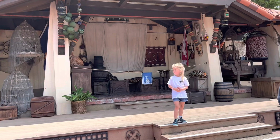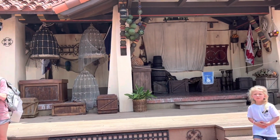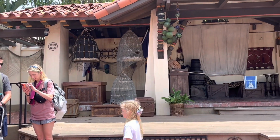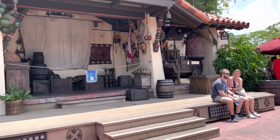And the kids view from down below. They don't get to participate, but you know, Jack does come out and talk to the kids. They do have a great time learning to speak in pirate lingo and all sorts of things like that.